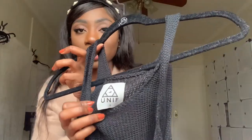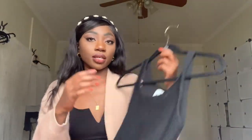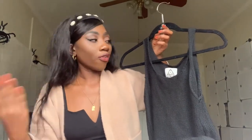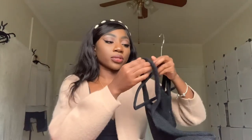Okay, this is actually another item that I bought before summer. Again, this one is from Unif. I've never bought anything from there before. I think I've heard of the brand. I actually wanted to show you guys this also in my summer haul, but a lot of these knit summer pieces I did not wear in summer and just ended up going straight to fall and winter. This one I'll probably just wear in fall. I actually wore this yesterday.